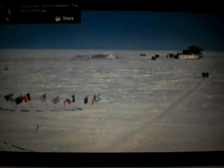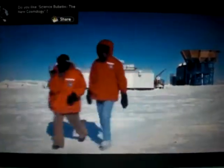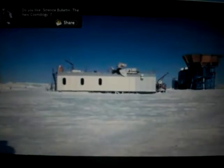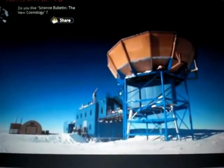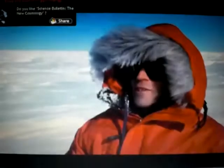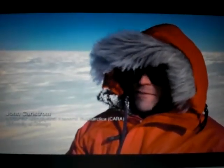Right now we are within 1 kilometer of the geographical South Pole. And we're here to study the cosmic microwave background. We bring our telescopes to look through the incredible transparent skies that are available here to look at the very early universe, when it was roughly 1 part in 35,000 of its present age.